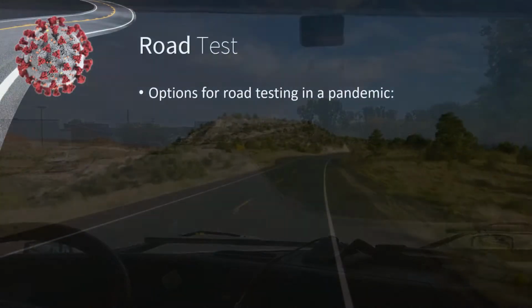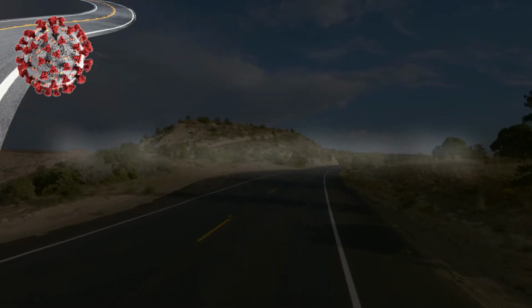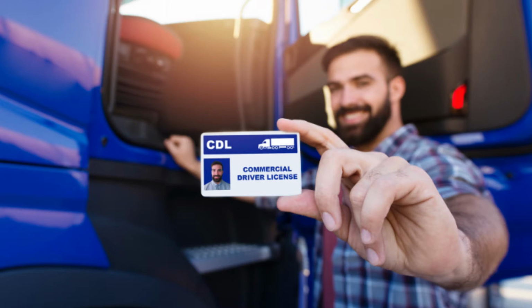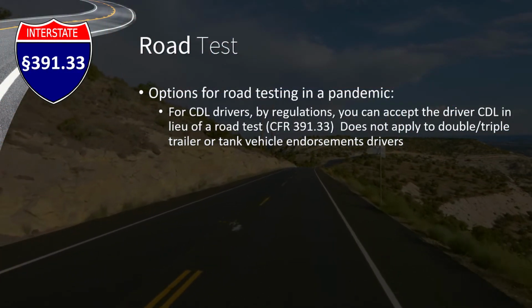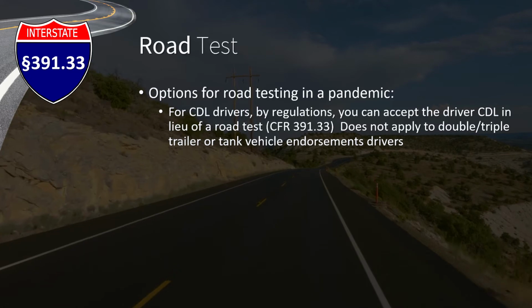The first option, I just need to let you know it's there by regulation for CDL drivers. Now, this is CDL licensed drivers only. You can accept this driver's CDL in lieu of a road test. That's explained in CFR 391.33, and you would not have to road test the driver by regulation. This does not apply to double, triple trailer or tank vehicle endorsement drivers.